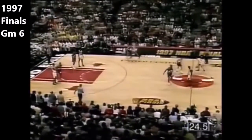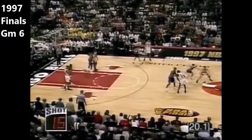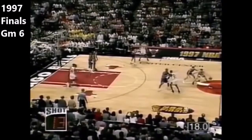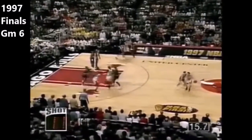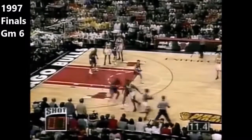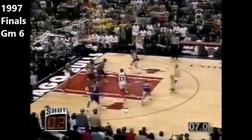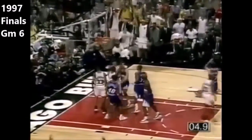Mark? All right, Jim, 25 seconds in regulation. Game tied at 86. 4-second differential between the 24-second clock and the game clock. It is Michael Jordan time. Scottie Pippen looking for Michael Jordan. Checks the clock. 5 on the 24. Here's Jordan. Did not have the shot. Kerr gets it.